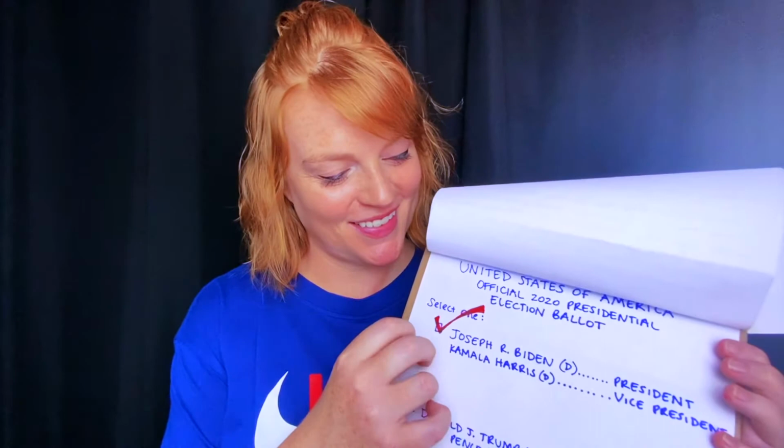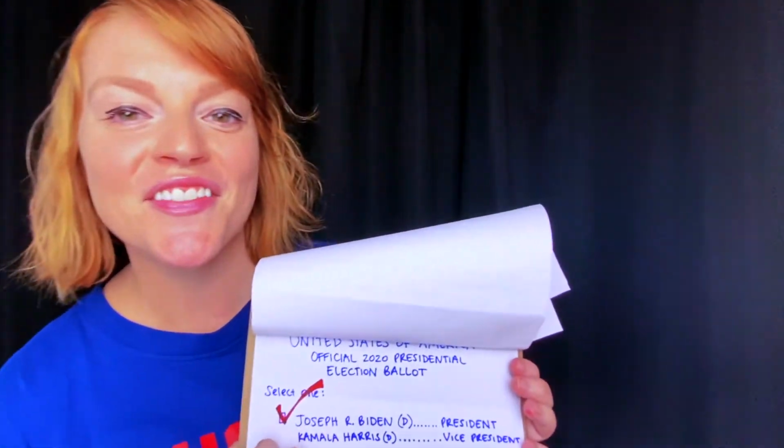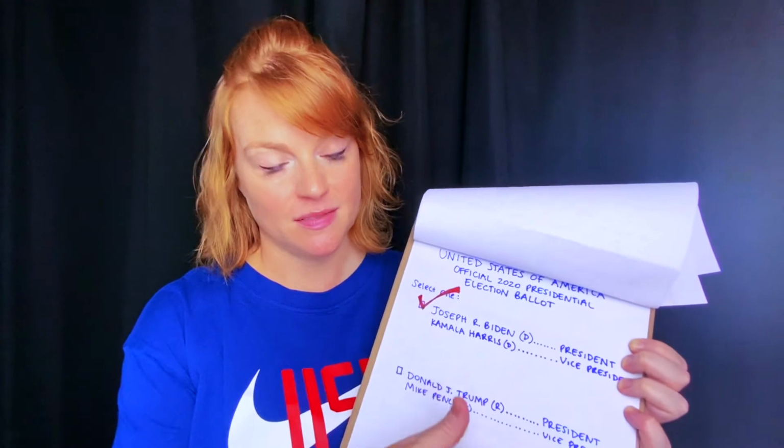What would you like to see? Here's your official 2020 presidential election ballot. And your choice for president and vice president are Joe Biden and Kamala Harris. Yay. I like the big red check mark.